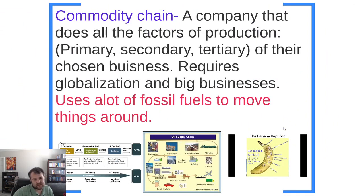All right, and yeah, so to go off that last picture, commodity chain. So a company that does all the factors of production. They do the primary, secondary, and tertiary. So it's, I don't know if Starbucks is an example of this, but if Starbucks had their own coffee plantations in Ethiopia, and then Starbucks, I know Starbucks does have their own coffee roasters, and they kind of package their own coffee. And then, of course, Starbucks has their own tertiary stores where you personally buy coffee.